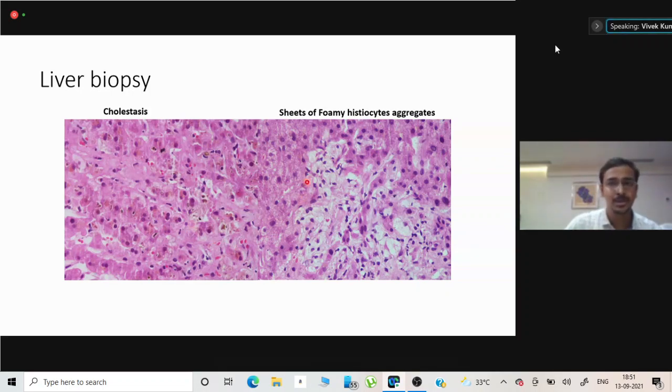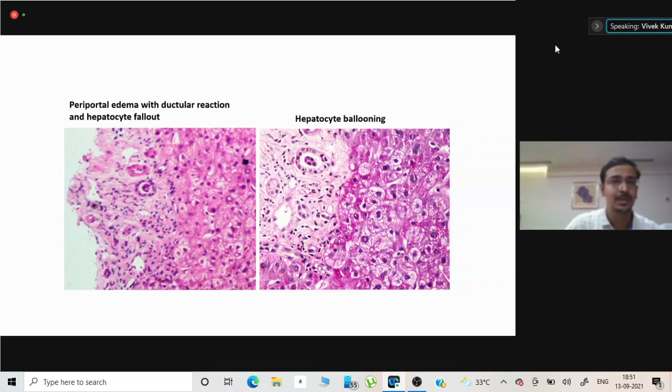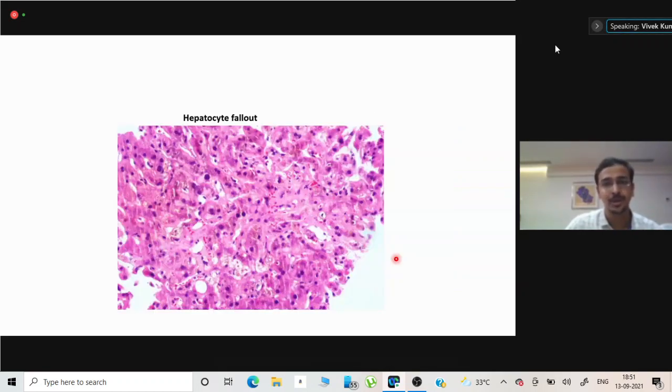There were sheets of foamy histiocyte aggregates. Periportal edema with ductular reaction and hepatocyte fallout was seen. Hepatocyte ballooning was seen, and hepatocyte fallout, which was significantly demonstrated in the zone 3 area.